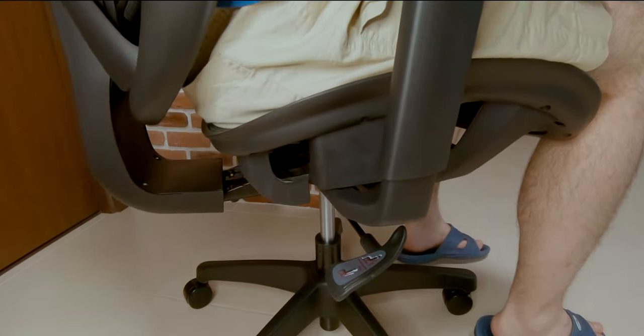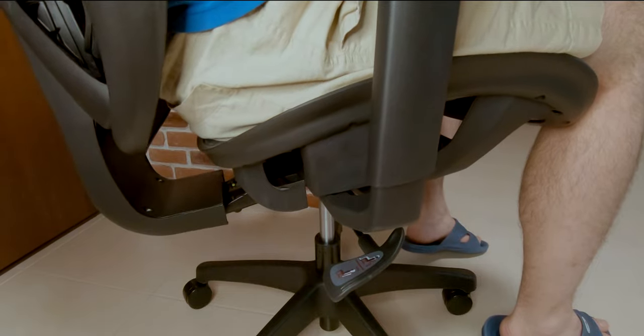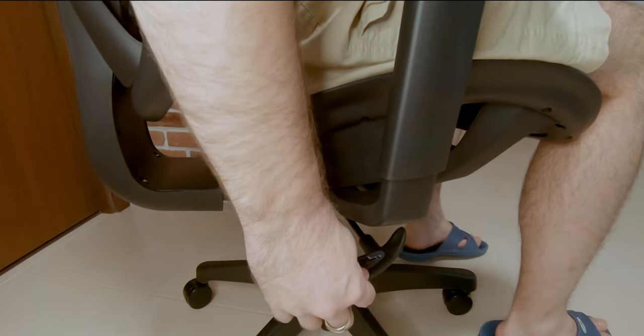As a conclusion, I believe this chair design is definitely something you should check out if you are looking for a good ergonomic product.